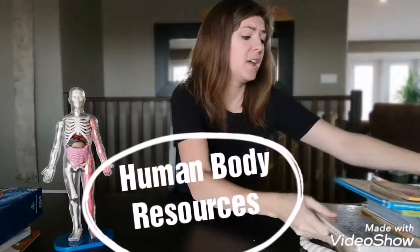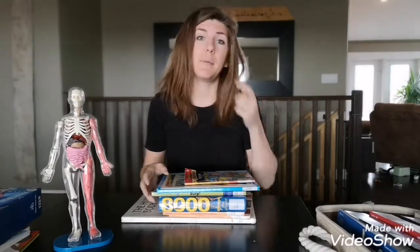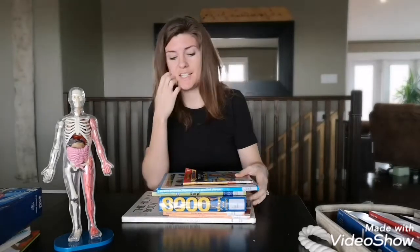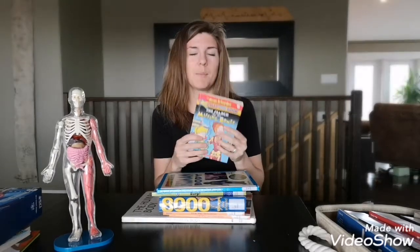So first of all, we went to the library and we got all of our library books. I'm not going to go into detail about all of these books because really I believe in using your library resources. I just went in, typed in human body, and this is what I got. So I used the library recommendations, and we did do a chapter book. We did it in October, so I thought that was actually a bit of an advantage because Halloween is in October and there's a lot of skeleton and bone themed things, which goes along with our human body unit. And so some of that was really fun.